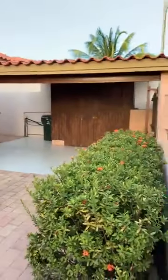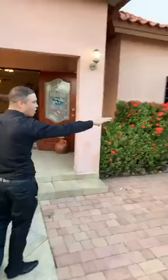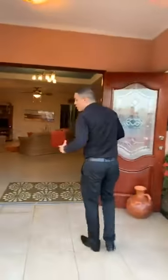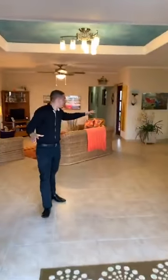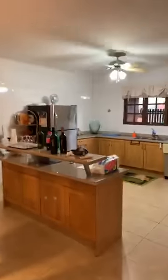Nice front yard, carport. And there you have storage, washing area, hot and cold water, double doors on the entrance, open concept. Granite countertops in the kitchen, dining area.